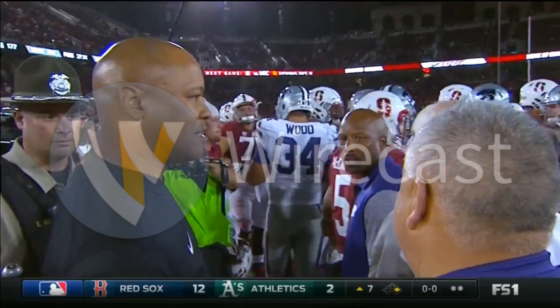When you look at the Stanford roster, you see players from everywhere. Texas, Nebraska, Tennessee, Hawaii, Georgia, Idaho, Oregon, Ohio, California, North Carolina, Louisiana. 4th and 17.